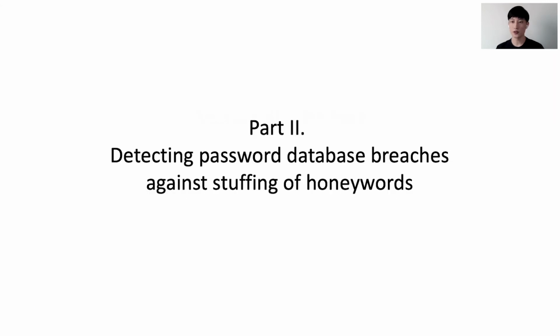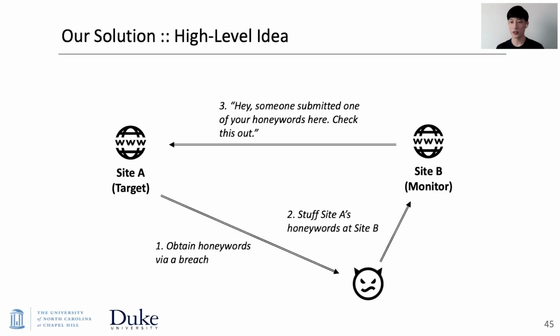The second major part of our work is to extend Amnesia to detect password database breaches against attackers who attempt to stuff the breached Honeywords at other sites. To deal with stuffing of Honeywords, we propose a framework that can convert remote stuffing to local online guessing. In other words, with proper communication between site A and B, the attacker's login attempts at site B with a linked password from site A can be seen as if the attacker directly tried those passwords locally at site A.